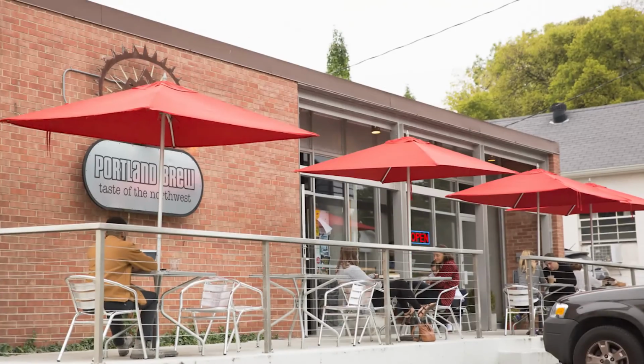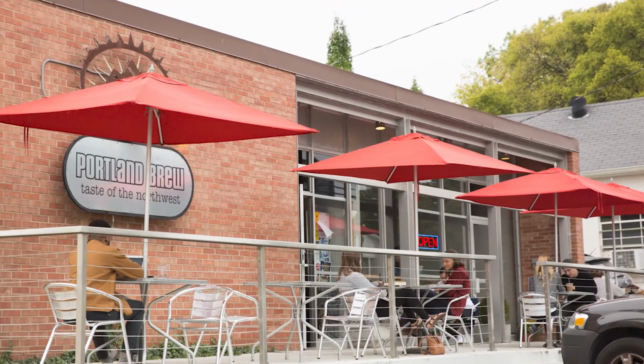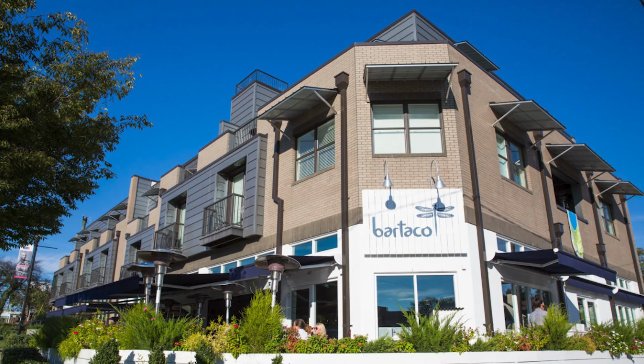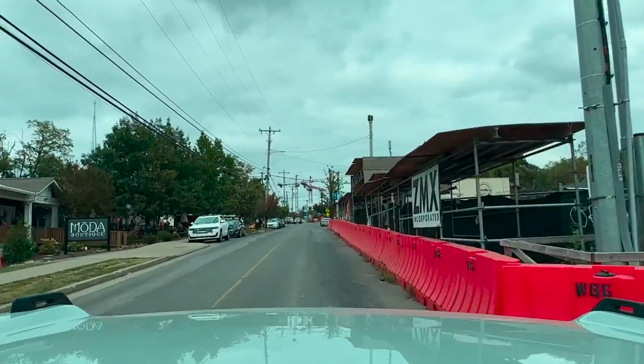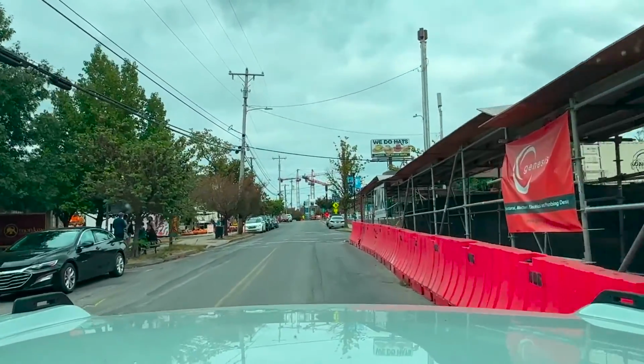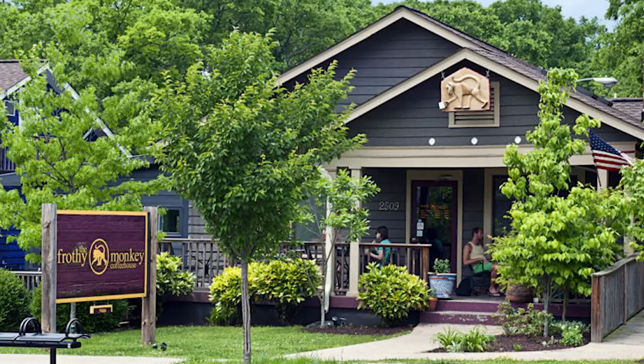And then you're going to have Portland Brew, coffee shop on the left. You got Bar Taco on the right. And you have new things being built still. I mean, it's been 20 years of this. You're gonna have Frothy Monkey here on the left.